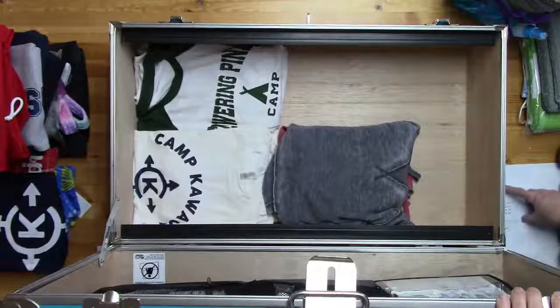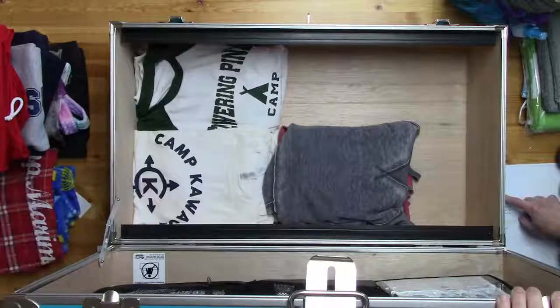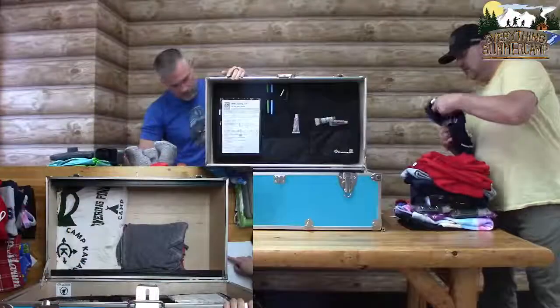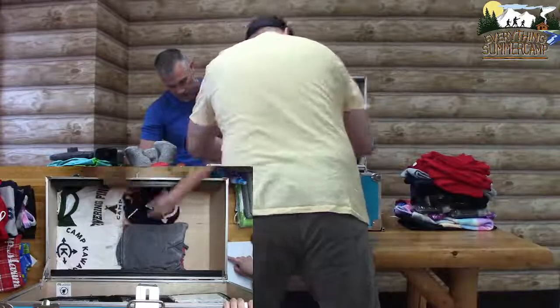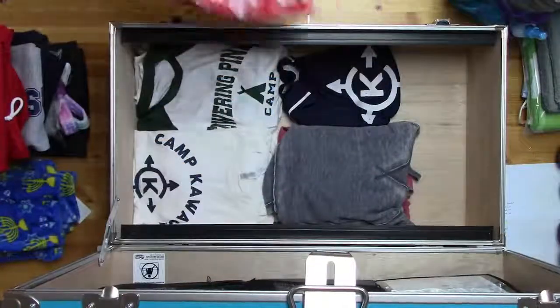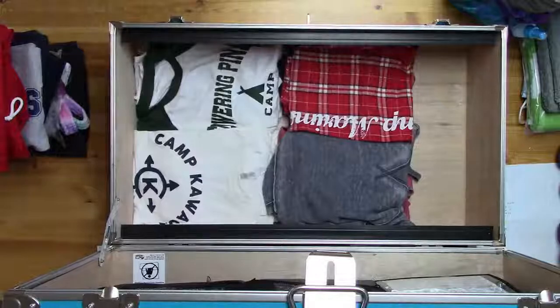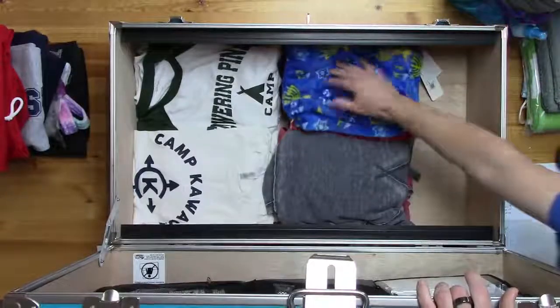Okay, next up is a basketball jersey, again with Camp Cahuaga here. And then after that, we've got two pajama pants. Looks like Camp Miramita. And here, this is just a nice set of fleece sweatpants, no camp on that one.